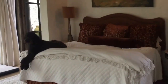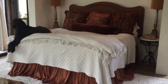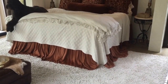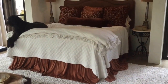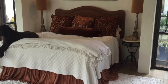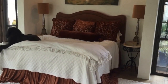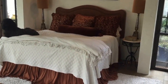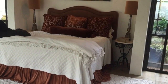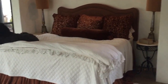So here's an overall view. We have a cream shaggy rug, and the bedding is all Bella Notte, which, if you're not familiar with that, is wonderful bedding, and even though a lot of it's silk, it can all be thrown in a washing machine and comes out looking just great.